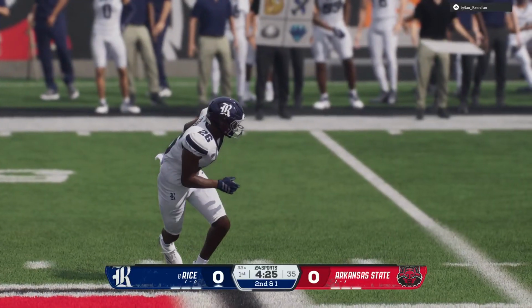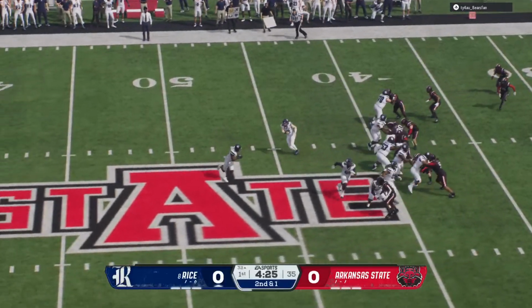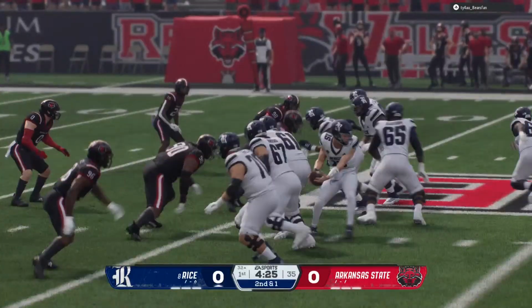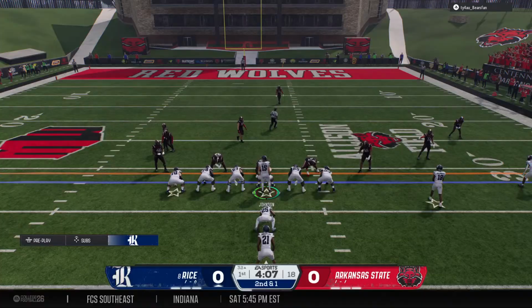Well, it's plays like that that'll help this offense stay in rhythm all game long. If you can have that kind of success on 1st down running the football, it just opens up your entire playbook moving forward. And the Owls in a good spot here with 2nd and short.